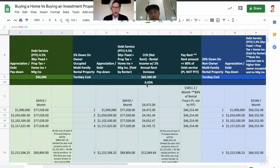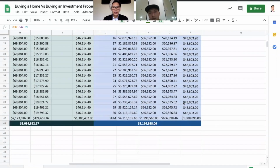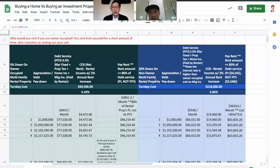So if you just follow this, that's an extra $1 million for you. All right. Now, the third scenario here is just a regular investor loan. You put down 20% on a non-owner occupied multifamily rental property.